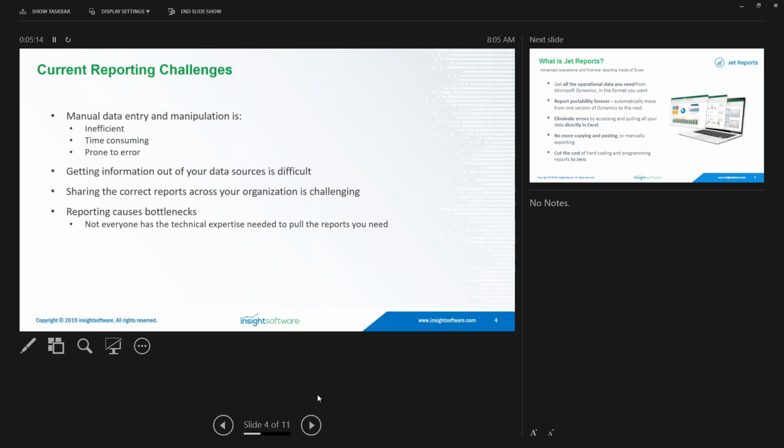Not everyone has the technical experience needed to bring those reports in. And when you're looking at any kind of real-time reporting tool, you need to know where that data lives. And so there are some constraints that are affecting businesses these days. And I think you're going to see that Jet Reports does a lot of things that are able to mitigate some of these. And then Jet Analytics is something that can solve those problems if they're expanded across multiple systems, if you have a wide range of data you're trying to work with.